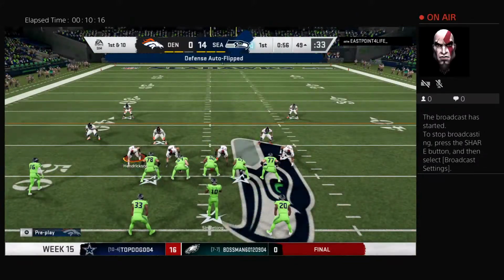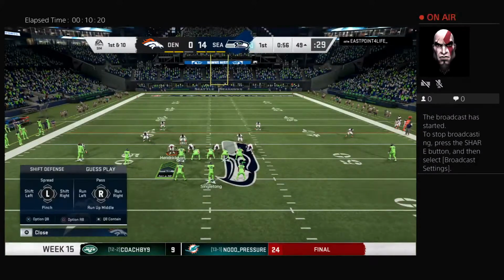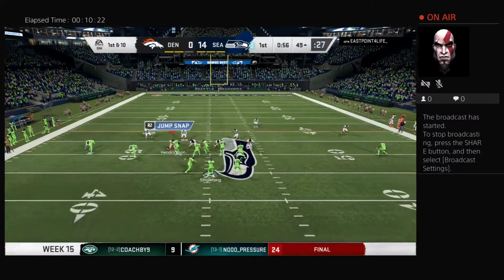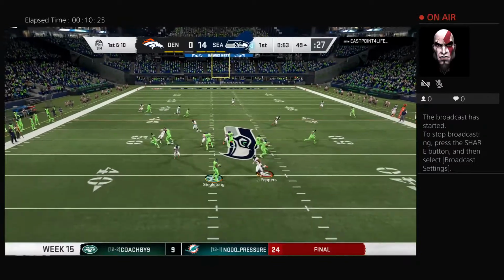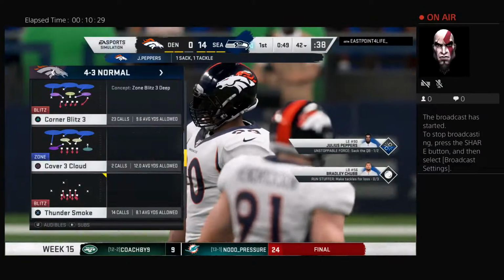Here we go. To Pittsburgh. Watching you guys. Get ready. Get ready. Get ready. Now a play fake here on first down. Nowhere to escape, and he goes down.